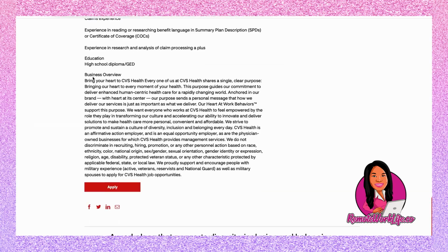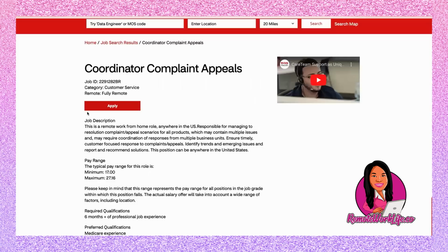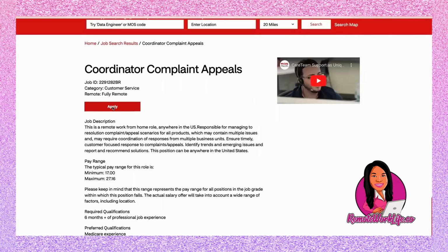And then they just give a business overview where they just talk about CVS's purpose, which is bringing our heart to every moment of your health. And they have their equal opportunity employment statement. So that is the lead. And if you want to apply, the apply button is at the top.